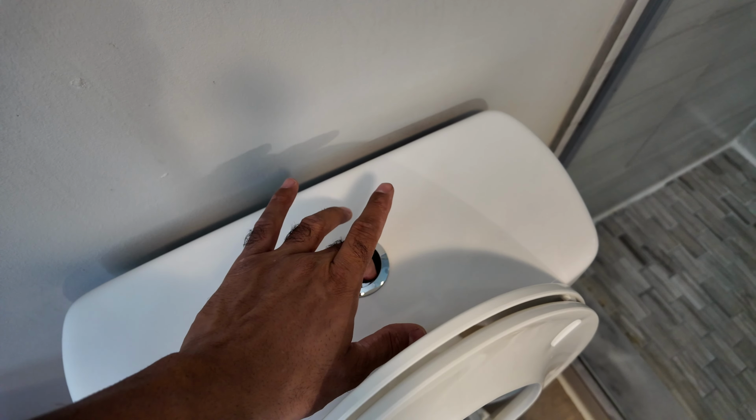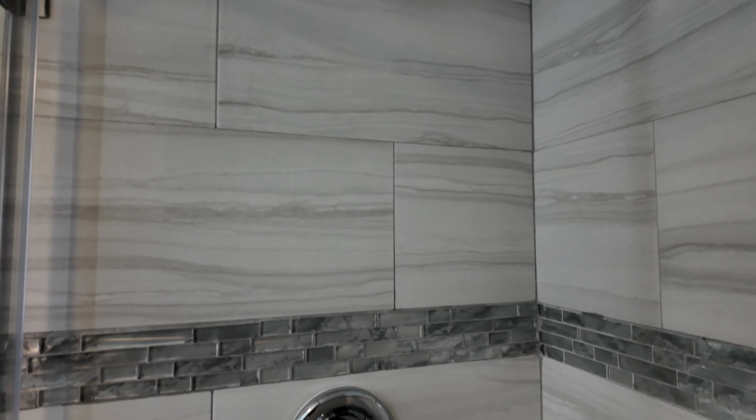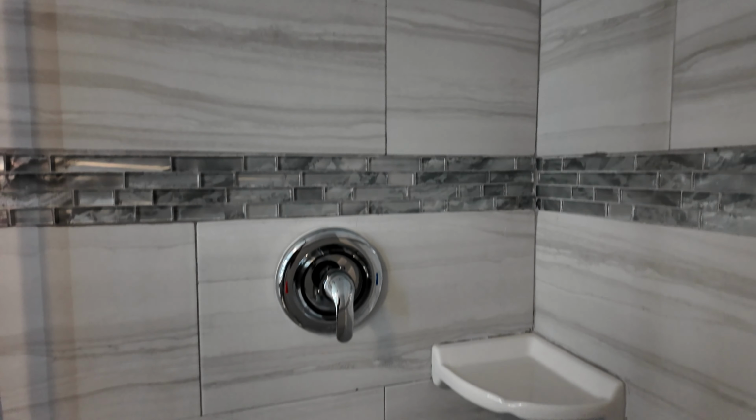Look at that. Looks pretty clean. It looks like there's not much hard water stains in here. It does smell like a swimming pool in here for some reason though. Strange. Anyways, let's go ahead and close this.